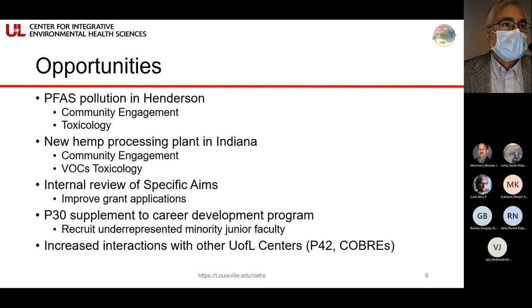We had a large activity with the hemp processing in Cadiz. That plant has closed, but there is a new one, which is supposedly going to be even bigger across the river. So think about that. So that's VOCs primarily and particulates.